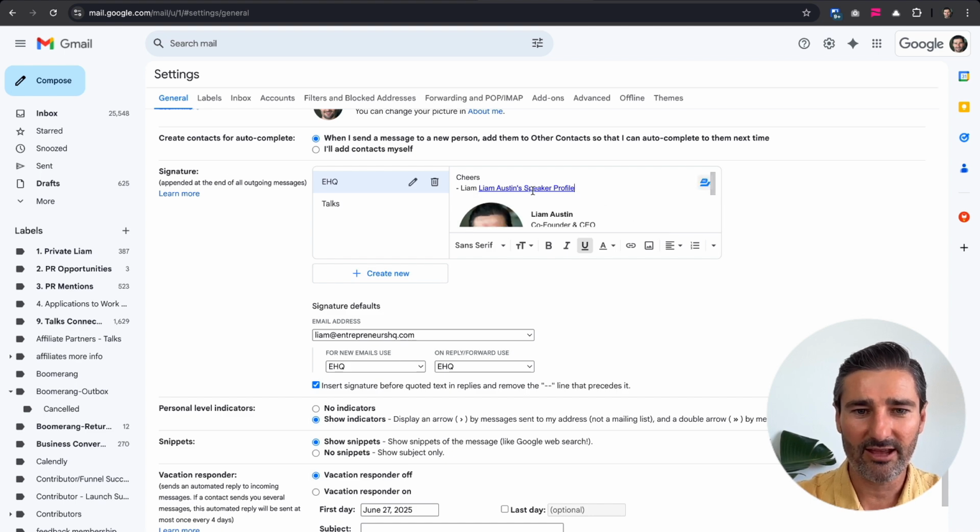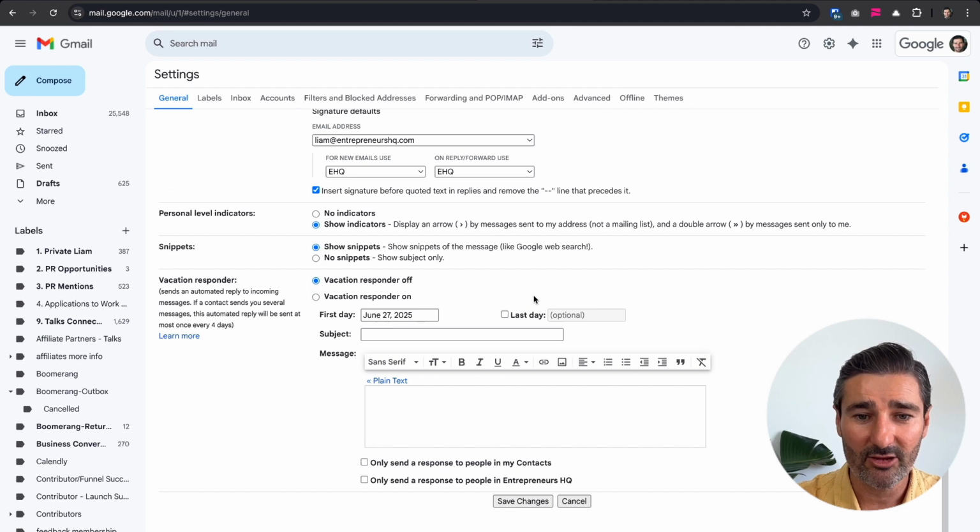Okay, there you go. So it's linked there, and then you just make sure once you've done that, scroll down here and click Save Changes. That's really important, save changes.